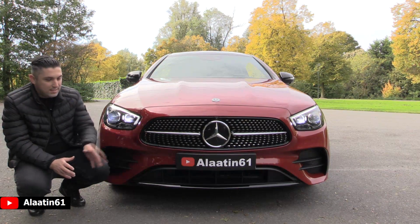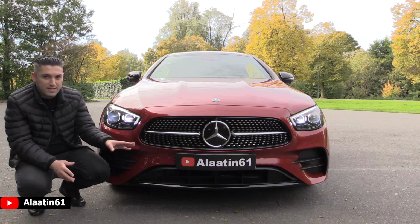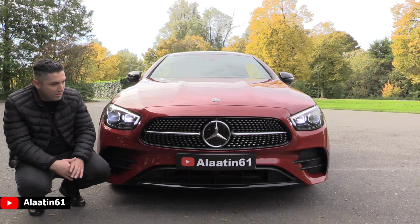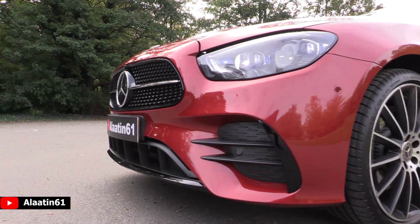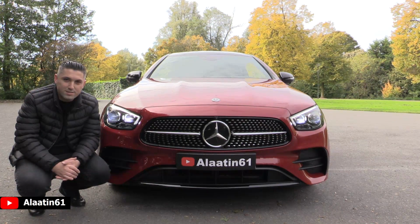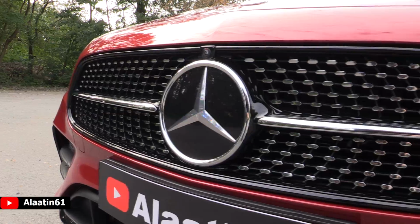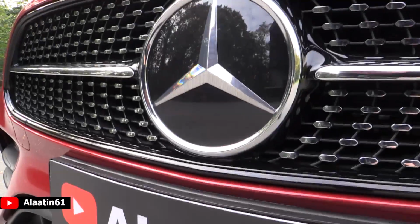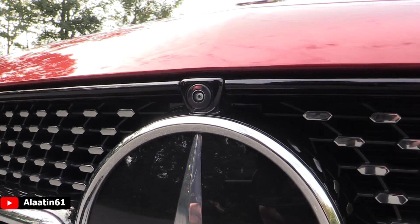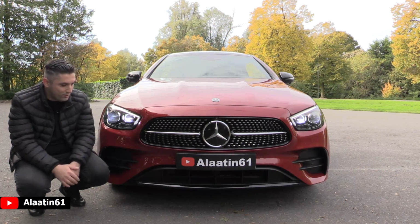In the middle you can see the different shape for the diamond grille. This is also new for the facelift. It is smaller and wider again for that sporty look. In the middle you have the Mercedes logo. Behind it you have the radar for the Distronic Plus, the adaptive cruise control of Mercedes-Benz. On top you can spot the camera for the 360 degrees camera system. And what is very cool is that the camera turns when you turn the steering wheel, in the front and in the back. That's a very cool feature.